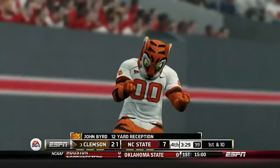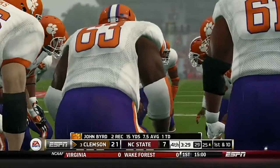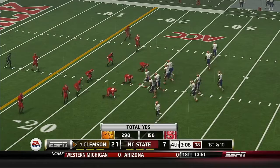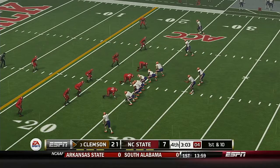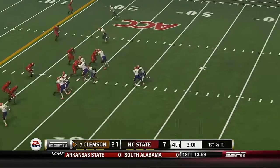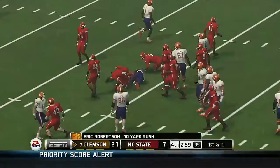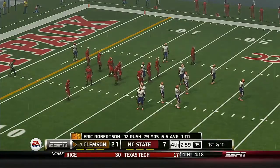Stays in bounds and made a nice catch. That's good for a gain of 12 yards. That makes it first and 10. First down, 10 to go. Ball on the 25-yard line. They'll bring him down at about the 15-yard line. That's good for a gain of 10 yards.